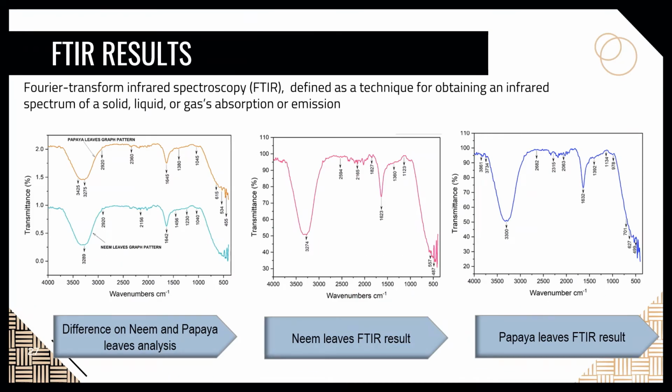What is FTIR? It is defined as a technique for obtaining an infrared spectrum of absorption of a solid, liquid or gas. From the left side, we can see the difference between NEEM and PAPAYA leaf analysis, and then the NEEM leaf FTIR result, then lastly the PAPAYA leaf FTIR result.